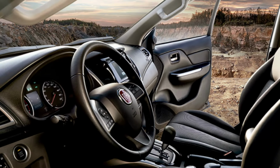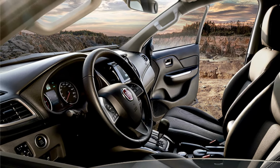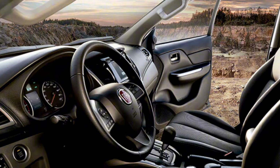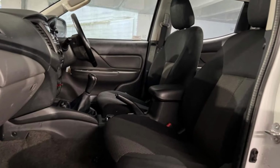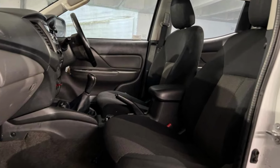The seats in the Fullback merit special recognition. They're intended to provide comfort on extended trips and assistance during off-road adventures. The basic model comes with high-quality cloth upholstery, while higher trim levels include leather seating surfaces. Both front seats are power adjustable, and the driver's seat has memory settings. The front seats are heated and ventilated to ensure comfort in all weather conditions.